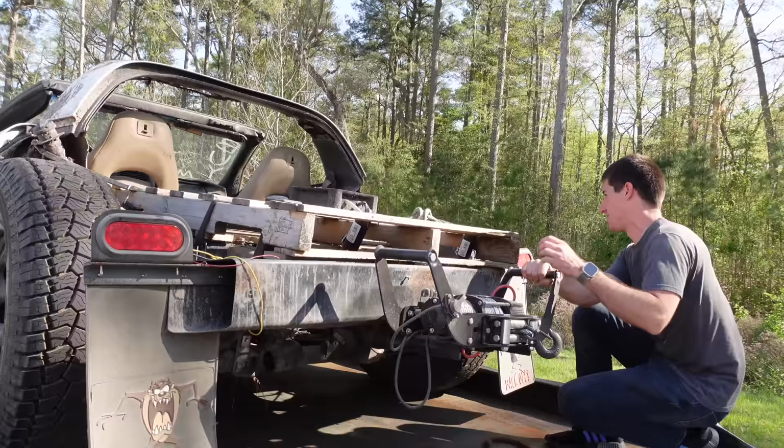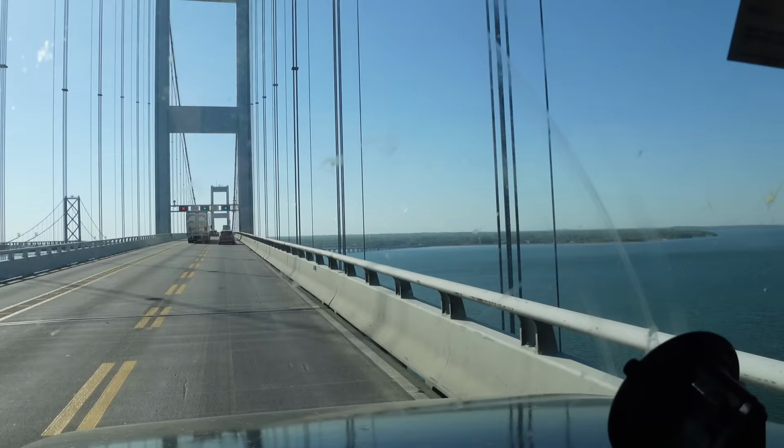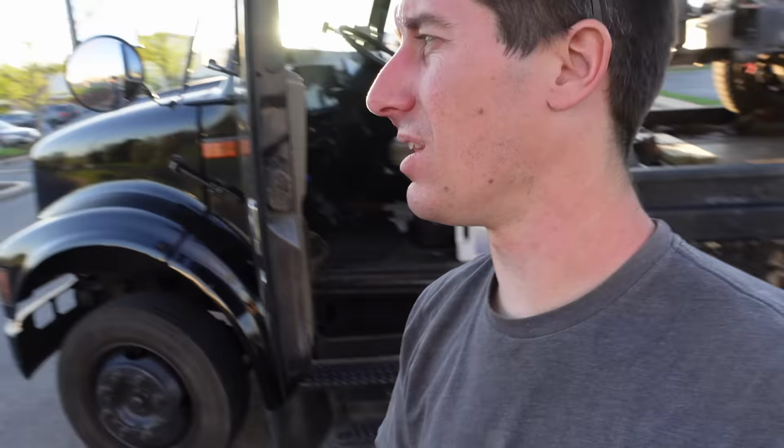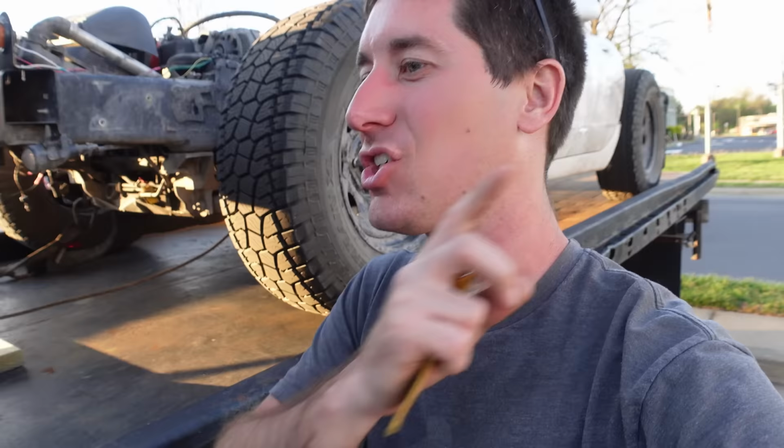This is super cool and crazy to be driving across in a tow truck with an off-road Corvette. Well, the old tow truck was doing pretty well until I had to start climbing these mountains here in Maryland. And all of a sudden, it was not doing so well. I was watching the temp gauge creep up, and then all of a sudden I lost like all my power getting ready to climb a hill. So there was an exit here.